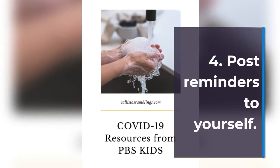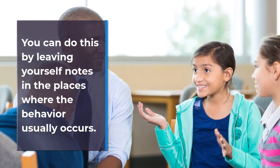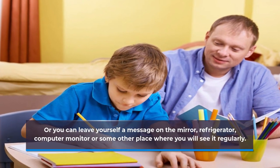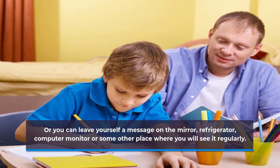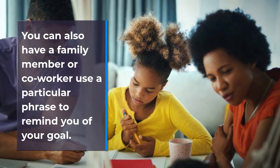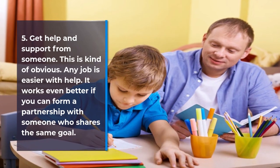4. Post reminders to yourself. You can do this by leaving yourself notes in the places where the behavior usually occurs. Or you can leave yourself a message on the mirror, refrigerator, computer monitor, or some other place where you will see it regularly. You can also have a family member or co-worker use a particular phrase to remind you of your goal. 5. Get help and support from someone.